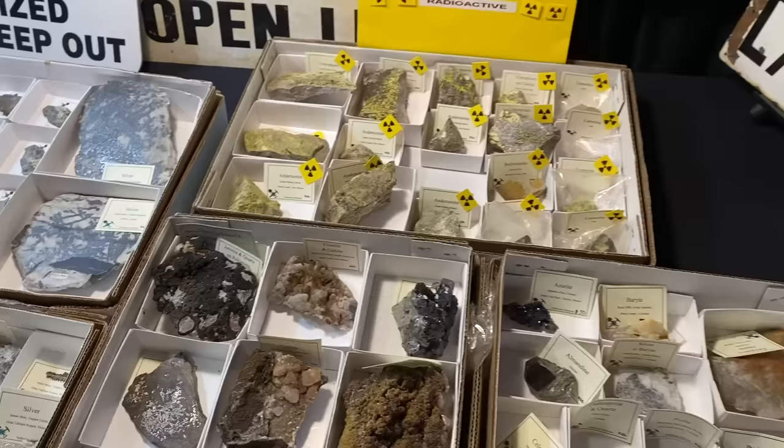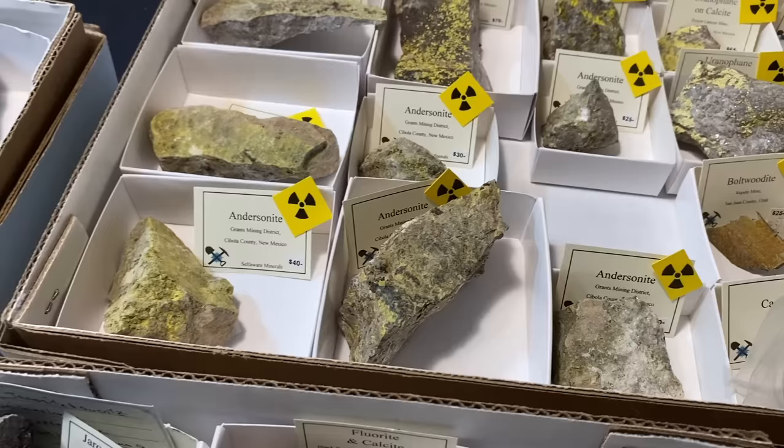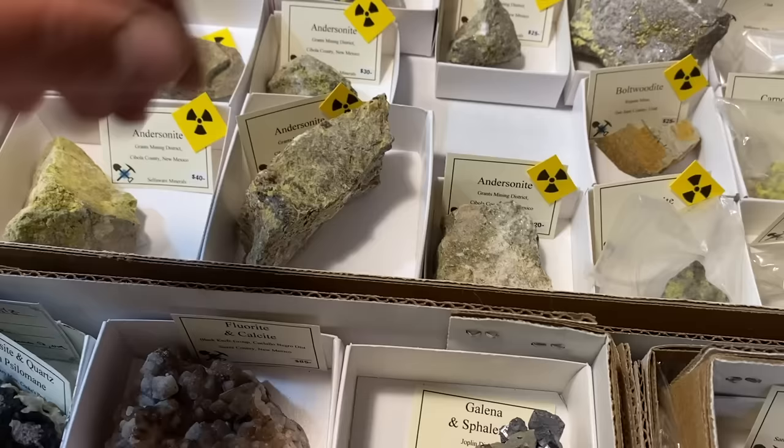Radioactive. I want to eat them and get superpowers. I love radioactive minerals.